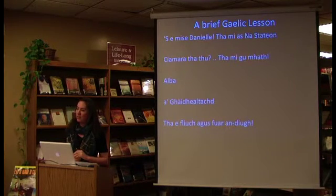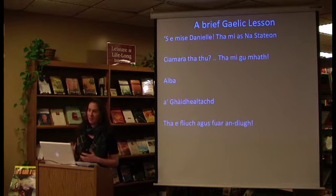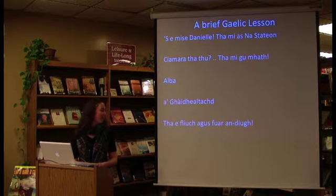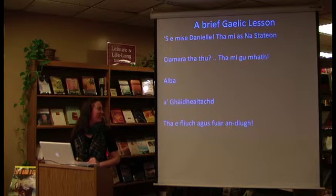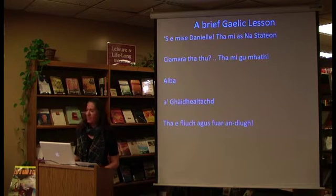And a lot of Gaelic words are surrounding weather and sheep and farming, because there was a lot of farming in the Highlands, so I learned a lot of words for stormy weather. And I looked today, and I decided to give a weather forecast for you in Gaelic, and it's "Tha fliuch agus fuar an-diugh," and that means it is cold and rainy today, or rainy and cold. So yeah, that's actually interesting.